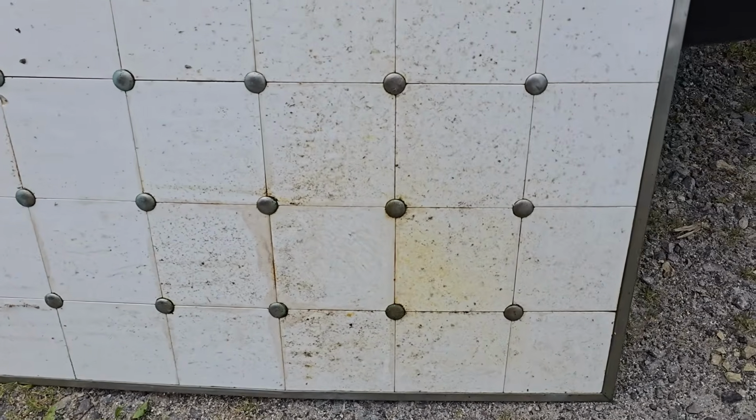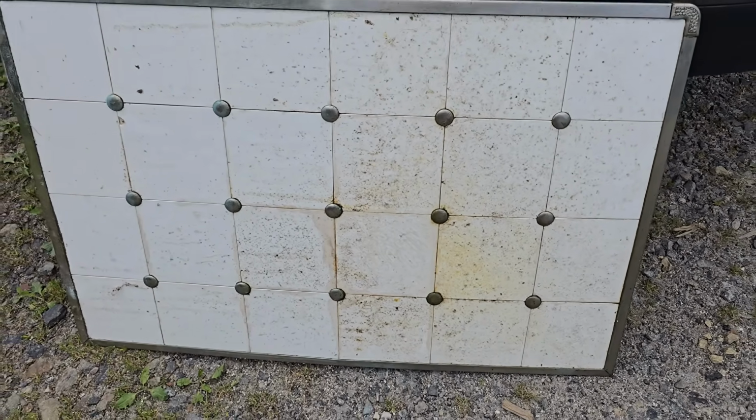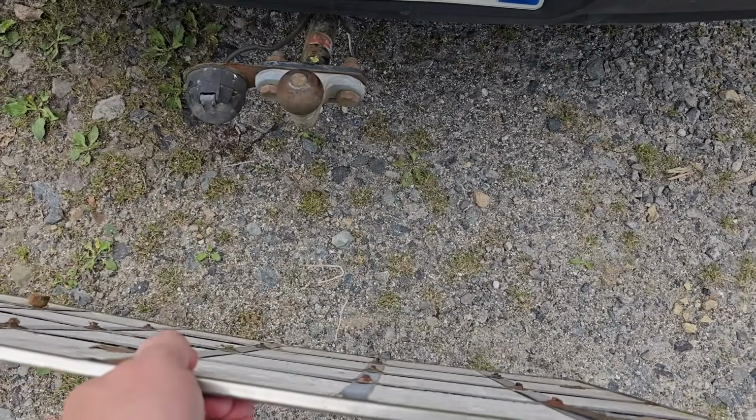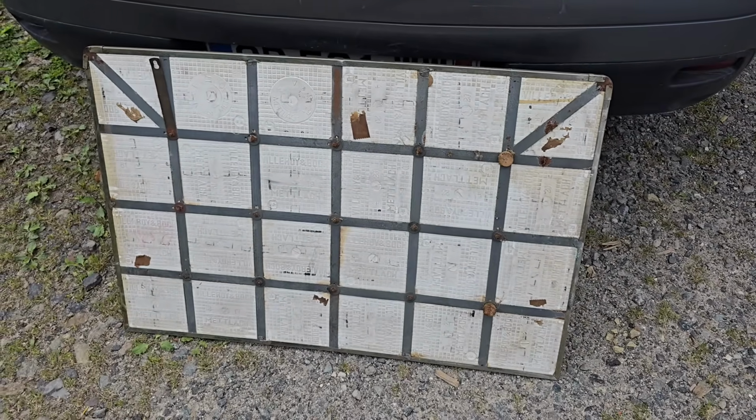You know, it's smothered in grease. Now, this would have come from a butcher's shop. These are really hard to find, especially in this kind of format, this size. I'll turn it round. Villeroy and Bosch. Great find. So I've got two fantastic pieces in there.